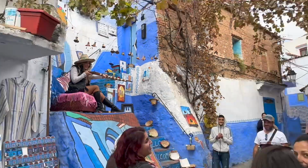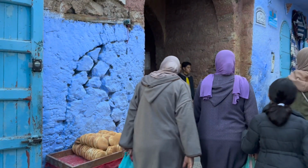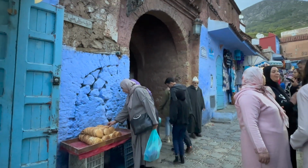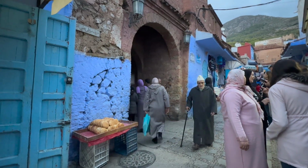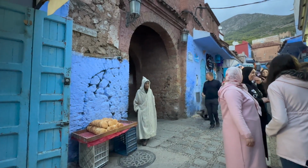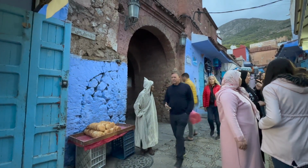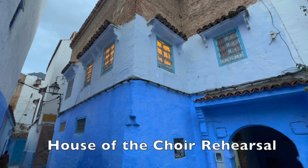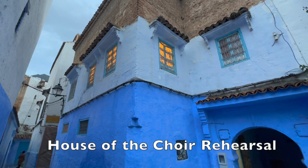You'll experience a humorous blend of two sides of the Mediterranean, with plenty of tourists from Europe mixing in with locals from Morocco. It lends a whole new meaning to the expression across the pond. Pretty much the only thing here in the Blue City that isn't blue is the Casbah, the old fortress.